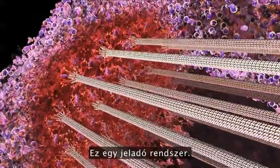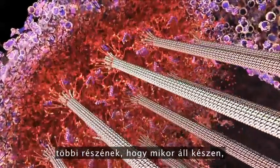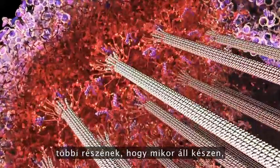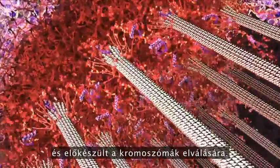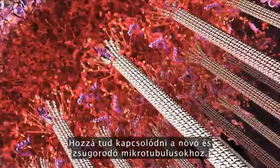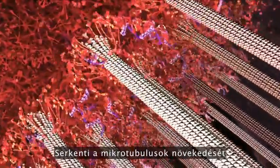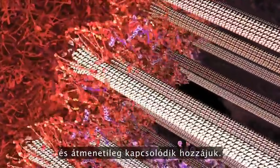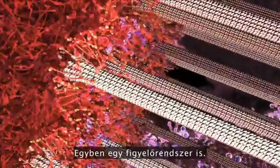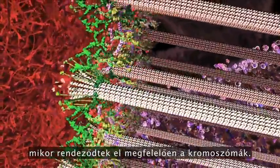It is a signal broadcasting system. It broadcasts through chemical signals, telling the rest of the cell when it's ready, when it feels that everything is aligned and ready to go for the separation of the chromosomes. It is able to couple onto the growing and shrinking microtubules. It's involved with the growing of the microtubules, and it's able to transiently couple onto them. It's also a tension sensing system. It's able to feel when the cell is ready, when the chromosome is correctly positioned.